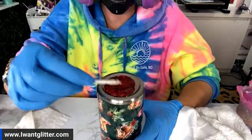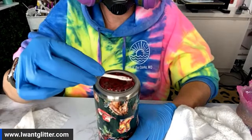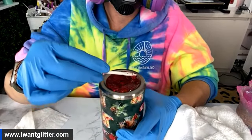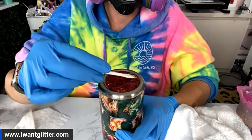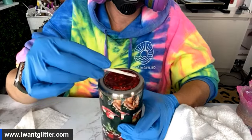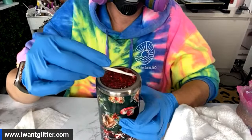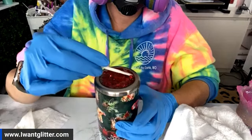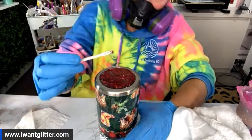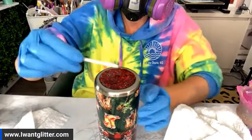There we go. Now it's a little bit more flowy. That's good. That's what I want. I just want to be able to push it to the edge and get a nice edge. Just carefully working it in there. Okay. And then leveling it out. There's a little too much. I'm going to take it out of the middle. We'll let it self-level to the middle.